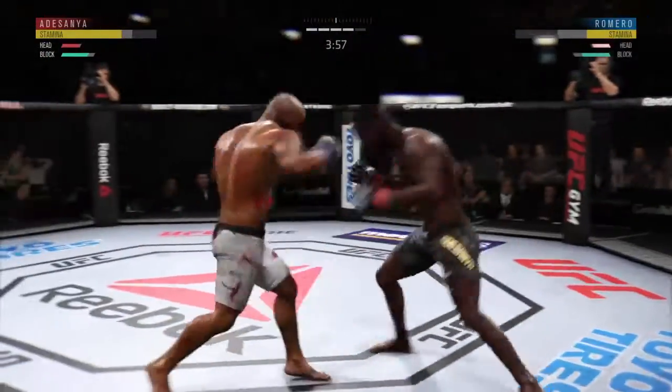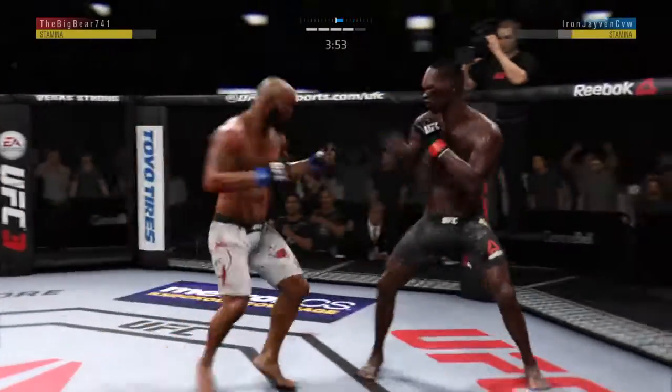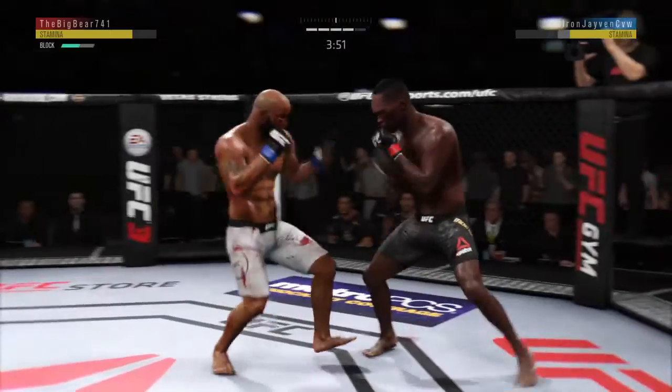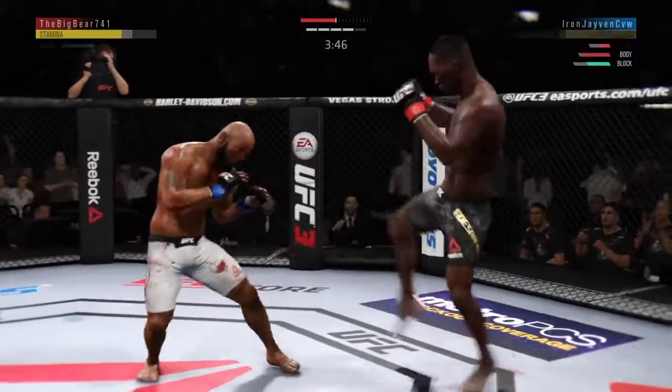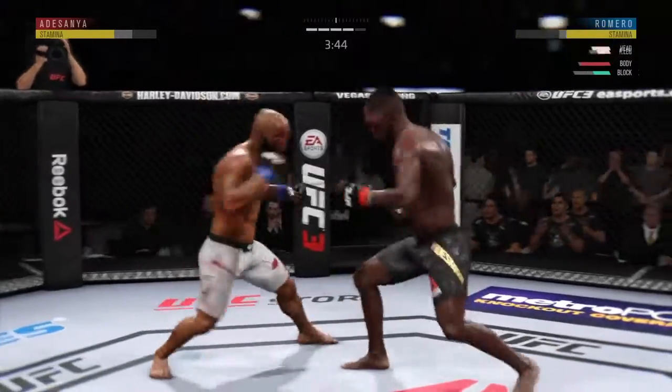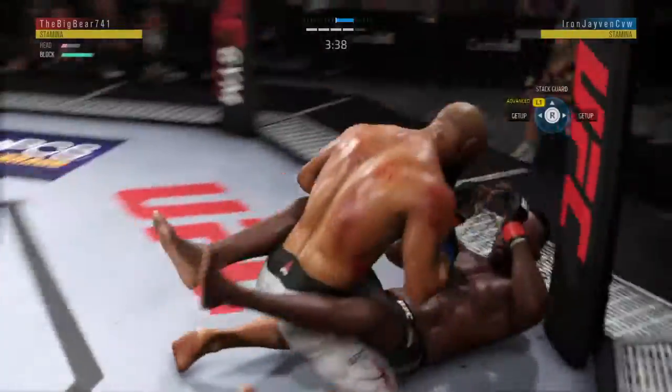Connects with the punch there. Well, the offense has been there. He is landing some good shots, but not really stringing them together and putting combinations on his opponent. He's got to mix up his strikes, change his tempo a little bit. And, oh! He's got to be careful there. Don't rush in. Oh! Unbelievable.